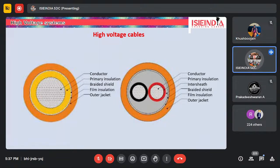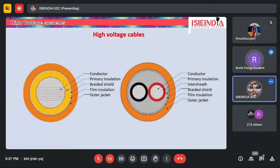We can use this type of cable for positive or negative. But some manufacturers use both positive and negative through one cable. In that case, we have separate conductors. The red one is positive, the black one is negative. Then primary insulation, then an inner sheath, which is a rubberized material, so that both cables are protected within that. Then we have the outer jacket, same as a single cable. The outer jacket protects from external loads.